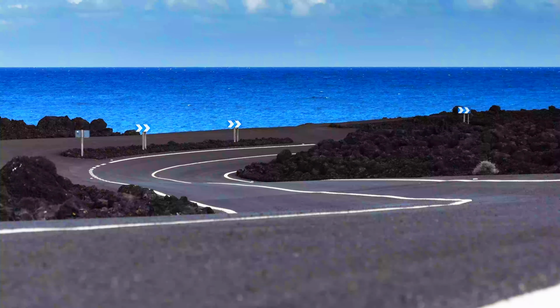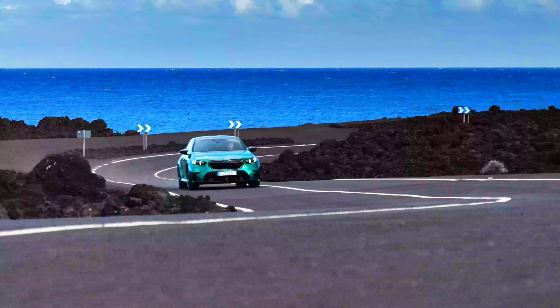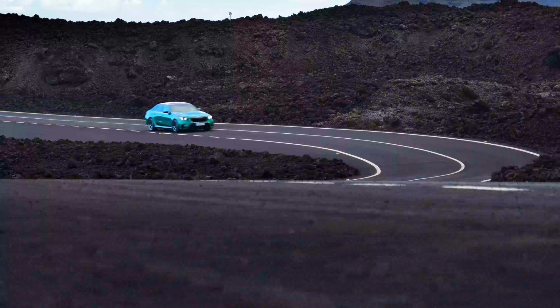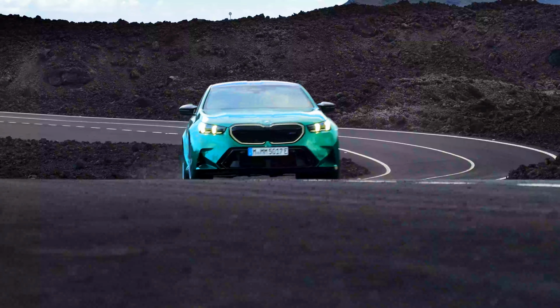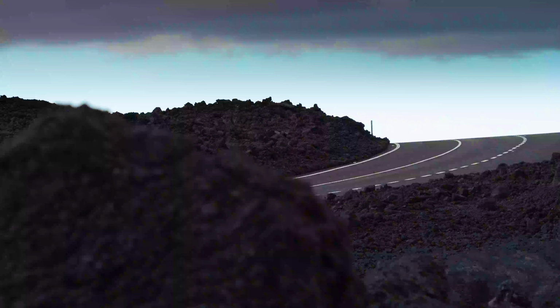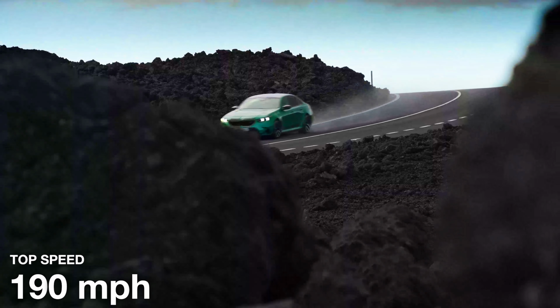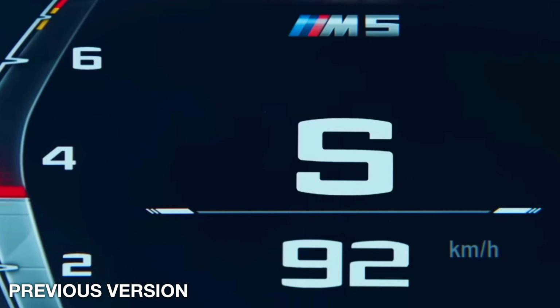But BMW vehicles actually accelerate faster than claimed, so it's very likely that the new M5 will go from 0 to 60 miles per hour in less than 3.5 seconds. It was the same story with the previous M5 and most other BMW vehicles. The top speed is also limited to 155 miles per hour. However, if you get the optional M Drivers Pack, the full 190 mile per hour top speed gets unlocked, and the previous M5 models also had a top speed of 190 miles per hour.